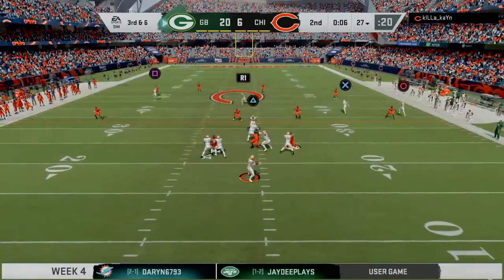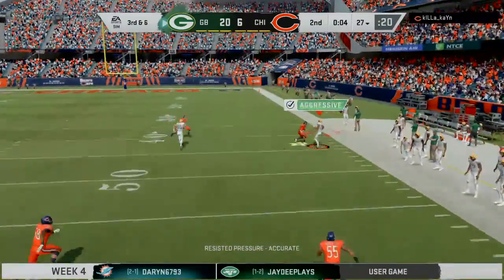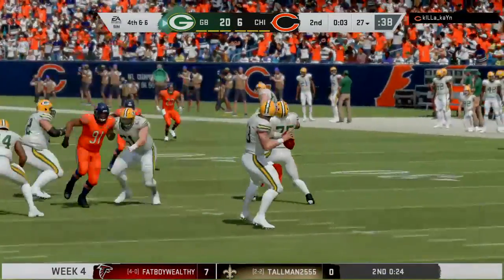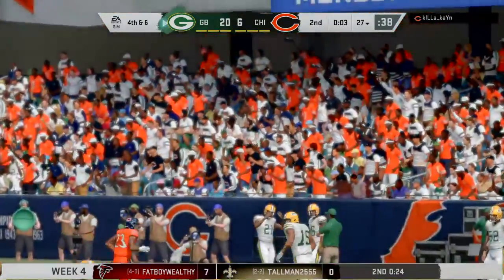Operating from the gun. Franks. He's going to fire this thing deep right sideline. And this is incomplete with the clock showing just 3 seconds left.